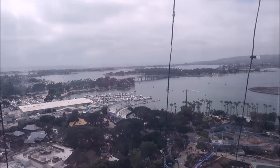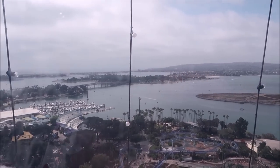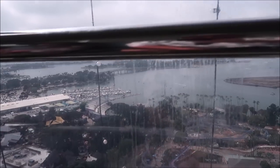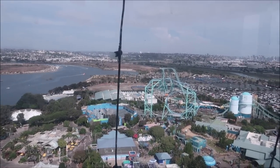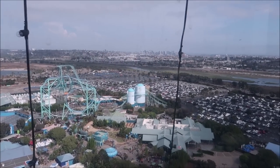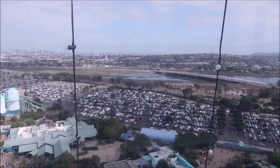Ooh, what's that skyliner over there? The buckets? Is that here at SeaWorld? Oh, I want to go do the sky ride. That looks fantastic. There's a sky ride that takes you right over the water, and I really want to do that. I think we'll go do that next.